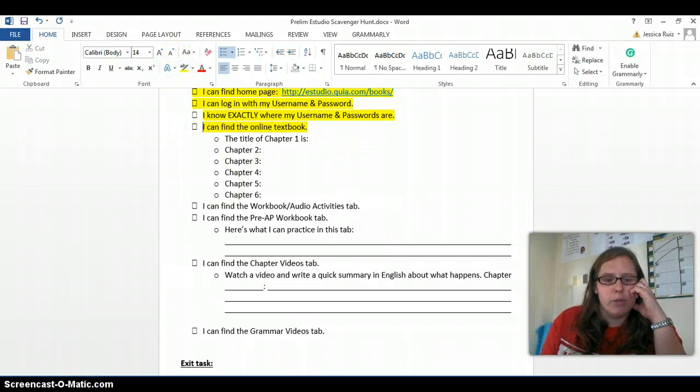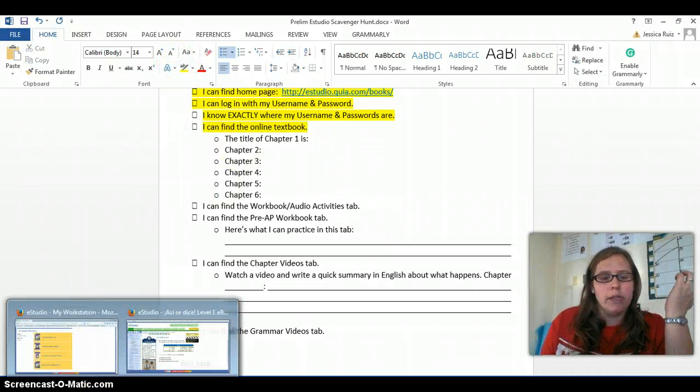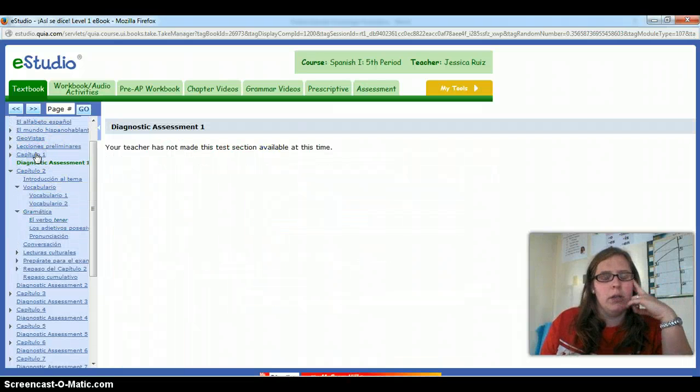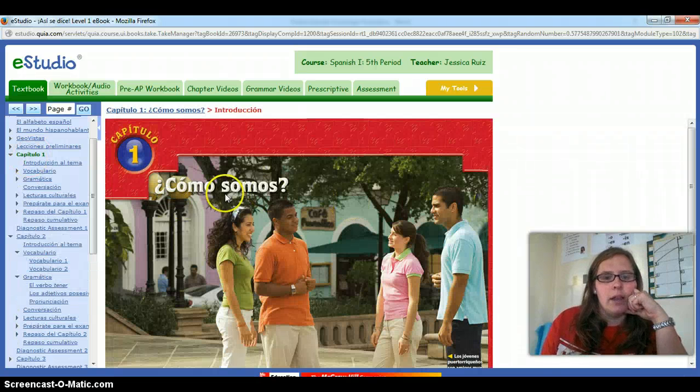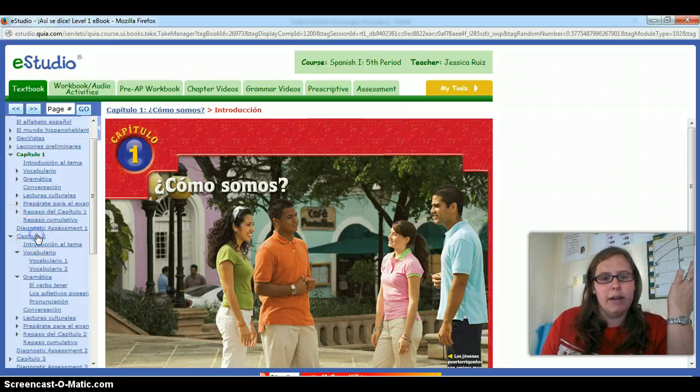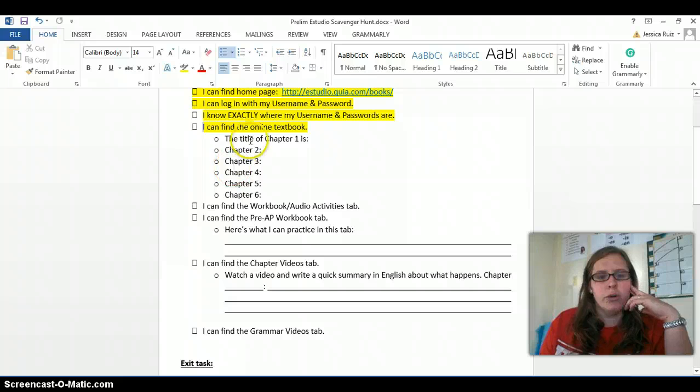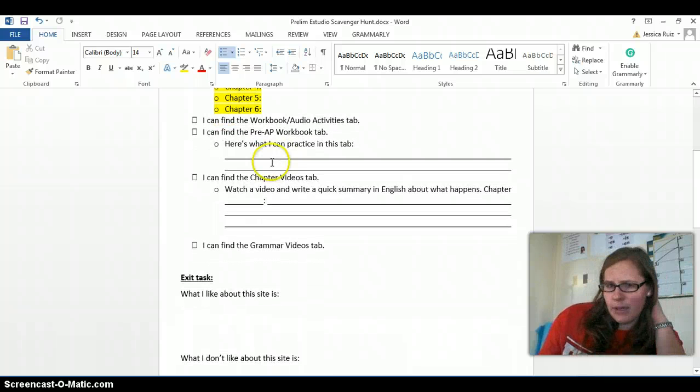So the title of chapter 1 is, so let's find the title. If you click on chapter 1, oh, sorry, not the diagnostic. That's the title right there, Como Somos. So at the beginning of each chapter, it'll have a title, La Familia y la Casa. So you're going to go through each chapter and find out what the title is, okay? So I'm not going to click through every single one because I think you get the idea.